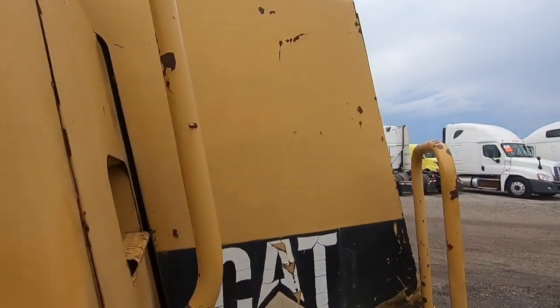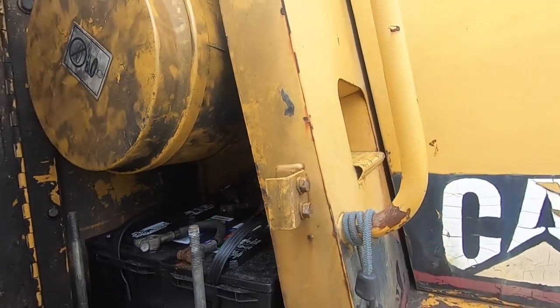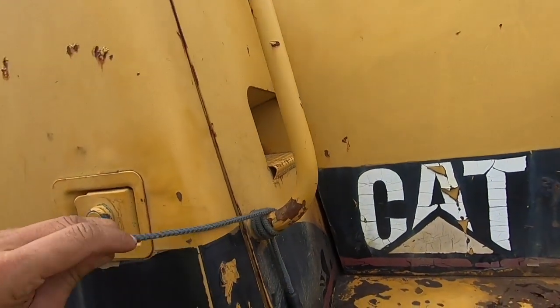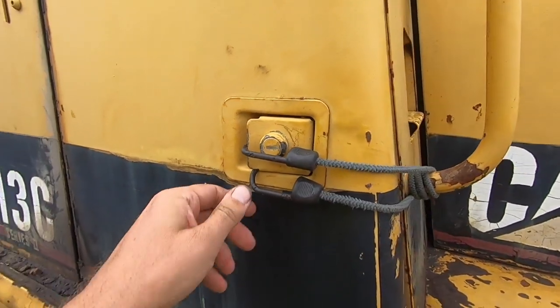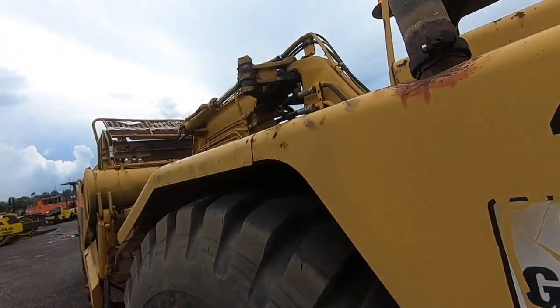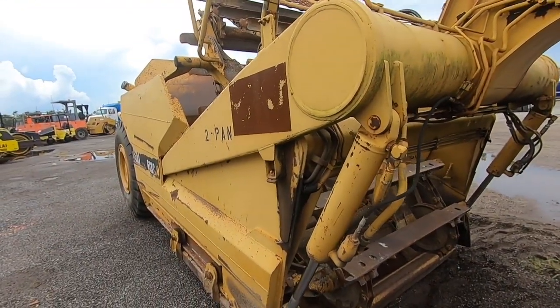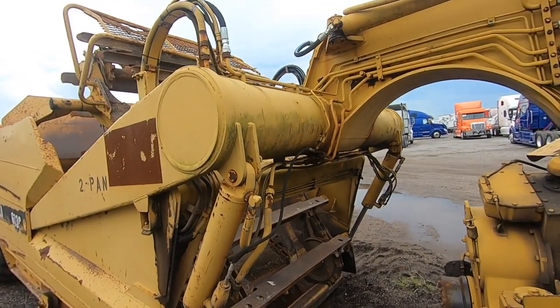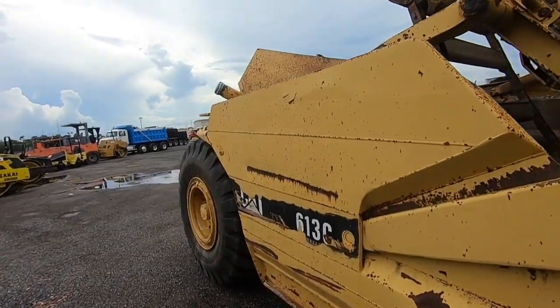There's a bunch of cords holding that on. The batteries. I guess I gotta lift it up, so I gotta see if the hydraulics are working. I guess I gotta put it down when I get there.